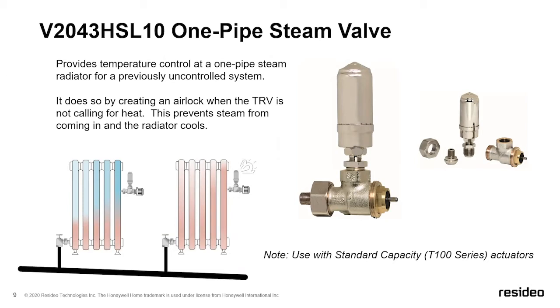When I was on the distributor side of the industry, we sold a lot of these to really old hotels, schools, etc., that were just kind of running wild. So again, that external control would come on and every radiator would heat up. You'd have some rooms that were hot, some rooms that were cold. We sold a lot of these as really easy, great retrofits. So, a really cool product for 1-pipe steam systems.